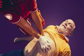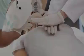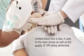Even though high-quality CPR has been shown to increase survival, it only provides about 25 to 40% of normal blood flow to the heart and brain. Even when performing high-quality CPR, air can be drawn in during chest wall recoil, depleting the vacuum that is needed to fill the heart.